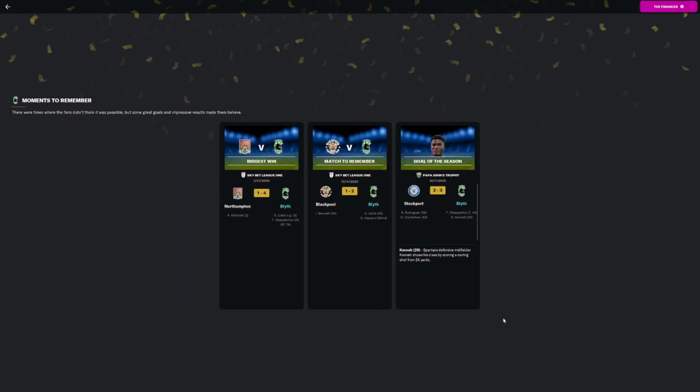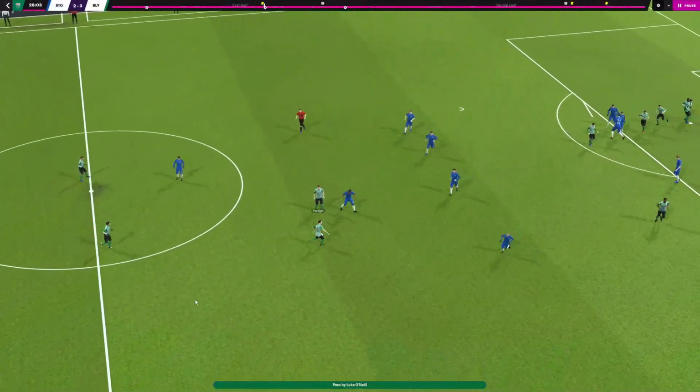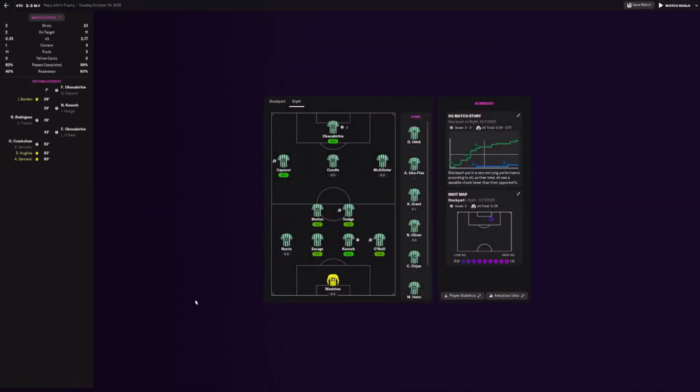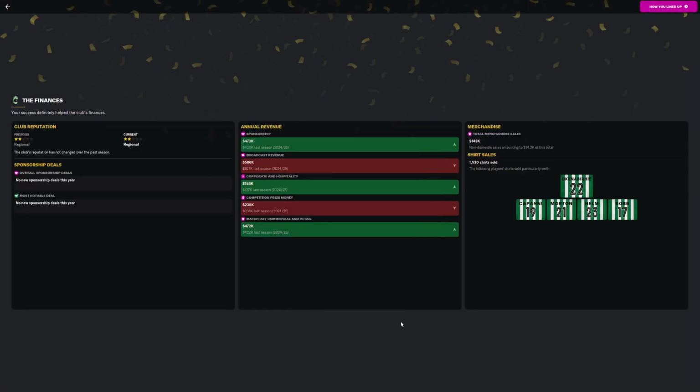Moments to remember: 4-1 victory over Northampton was our biggest win. Match to remember: 2-1 victory over Blackpool. Goal of the season goes to Noah Kinney. Alright, 29th minute, looked like it was a free kick. We work it back up. Noah Kinney. Have a bow, son. What a goal from Kinney there. A deserving goal of the season.